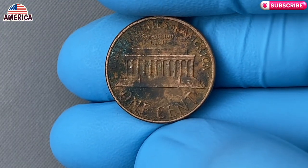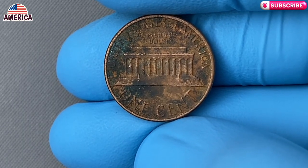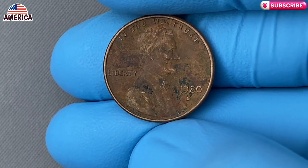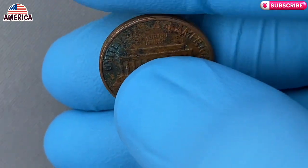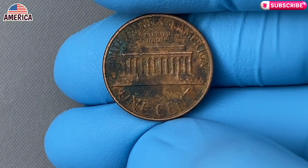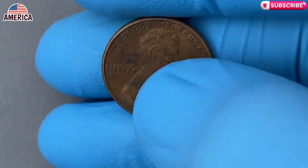So, what makes the 1980 penny stand out in the world of coin collecting? The answer lies in the rare varieties of this coin, as well as the unique factors that determine its value. While the vast majority of 1980 pennies are relatively low in value, just 1 cent to be exact, there is a rare version that can make this coin worth thousands of dollars. What sets these rarer versions apart is a small, yet crucial detail that many people might overlook: the mint mark.